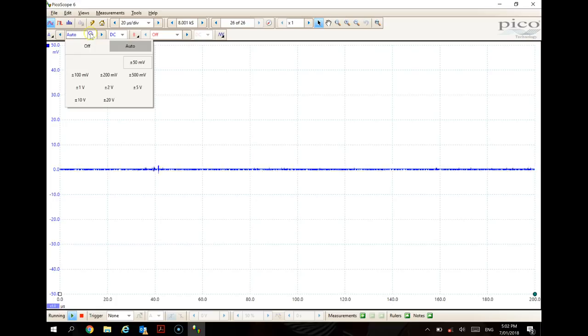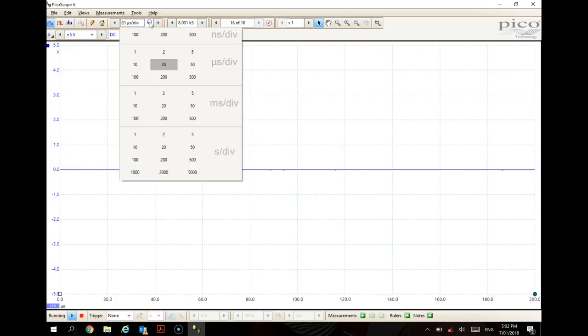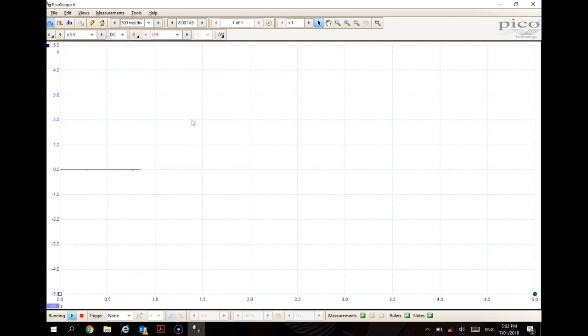Right, so we need to do some settings first. So we'll go for plus or minus 5 volts DC, and let's go for 500 millisecond divisions. Cool. Okay, we'll stop that. Right, I'm going to go and crank it, and once it's stalled, I'll turn the ignition off. We'll see what we get.